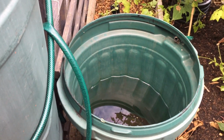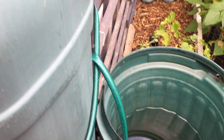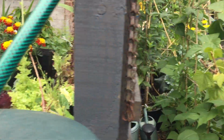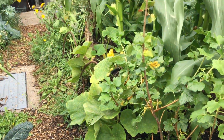So I've left a little bit of space in case we get some more rain, but not too much, so that we run out of water. Oh look, the bumblebees, even under the cover here, busy working away. See, there's still some blackcurrants there I can harvest. The birds seem to have left them alone this year. There's much sweeter things for them to focus on.